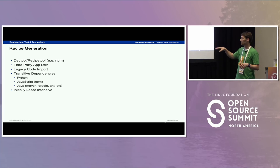It's very labor intensive initially. A lot of the work we're doing now is to build a library of tools to automatically generate recipes. I do want to open source a lot of that as well. I think that would really benefit the community. So looking for help if anyone wants to work on that.